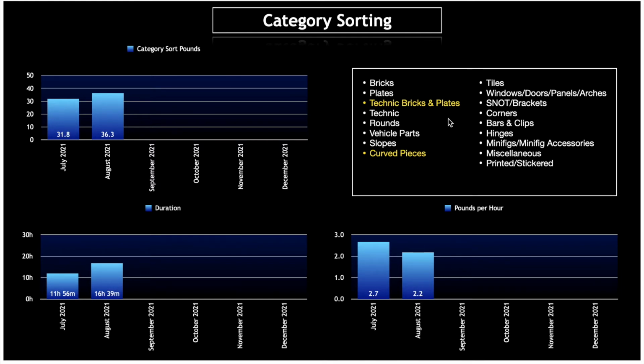And I think why that is, actually I'm pretty sure why that is, I added 2 new categories, which means that I'm touching the pieces 2 more times before putting them in the right category. I added a category called Technic Bricks and Plates and Curve Pieces. The reason these 2 categories got added was my Technic category was just Technic, and that's multiple categories in itself. And Curve Pieces as well. I had Curve previously listed under slopes, which were all my slope pieces, my inverted slopes, everything. So I had to break the curve pieces out because this category was just too large. It was growing too quickly. It was outpacing the other categories, so I decided to split this one out.